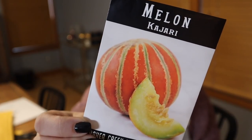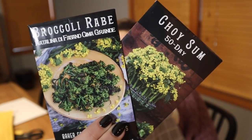So the first thing I got is this Kajari melon. I've seen two people talk about this online. It's a really small melon. It says collected by Joseph Simcox in India. An unusually yet beautiful coppered red fruit striped with green and cream. Very sweet, pale flesh. The next two things I got are two different varieties of broccoli rabe.